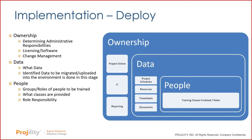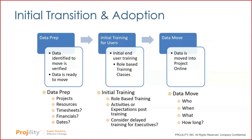Then once we have the configuration deployed, now we can start to transition this into a real live and working environment. So when we do that, we have the initial transition and adoption of that tool, right? So it's been deployed, we have our data identified, and it's ready to move. We need to verify it, right? We advise the user on the timesheets, financials, or dates for these, right? Okay, we know the data we're moving in, or we're not going to move any data in.